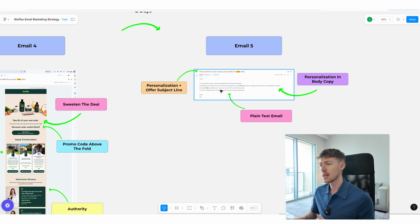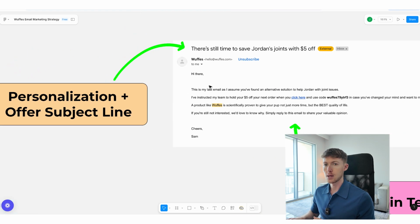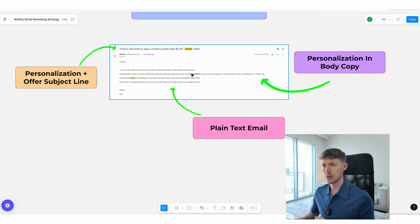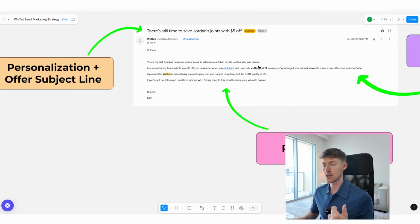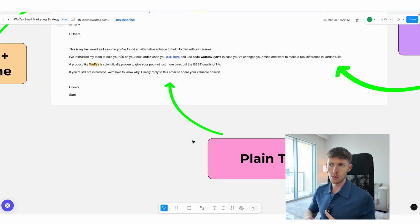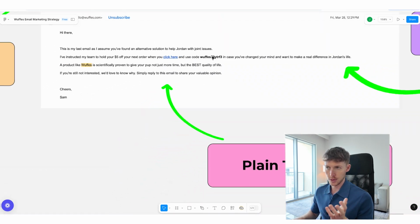We get email 5, and this one is very, very interesting because it's a plain text email, and the personalization and offer are in the subject line as well. "There's still time to say Joe will join us for $5 off," and personalization throughout the body copy, right? The name appears multiple times, and then we also have a reminder of the offer. We have the discount code again. You have "click here." And then I would also add that the discount code will automatically apply at checkout, just so customers don't have to remember these random numbers and letters.